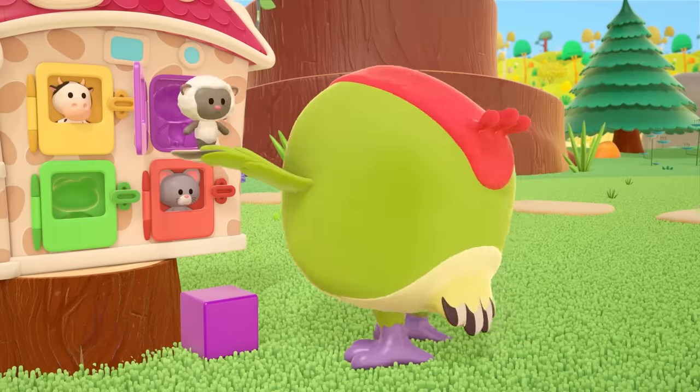Hop Hop the Owl. This is Hop Hop the Owl's house. Here's Hop Hop. He's running towards us. Hi, Hop Hop. What's on your lawn? It looks like a... potty! Yes, a very comfy, useful, and pretty potty. Yes!